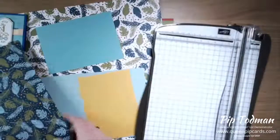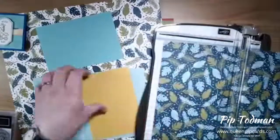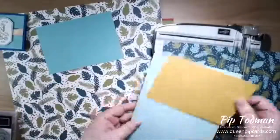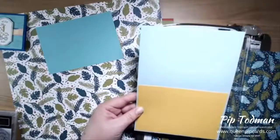Right, so that's that. But we do need to chop our paper down. So the paper mat to go on top of, so if you've got a card base and then you have a mat and then you're going to put another mat over the top of it.